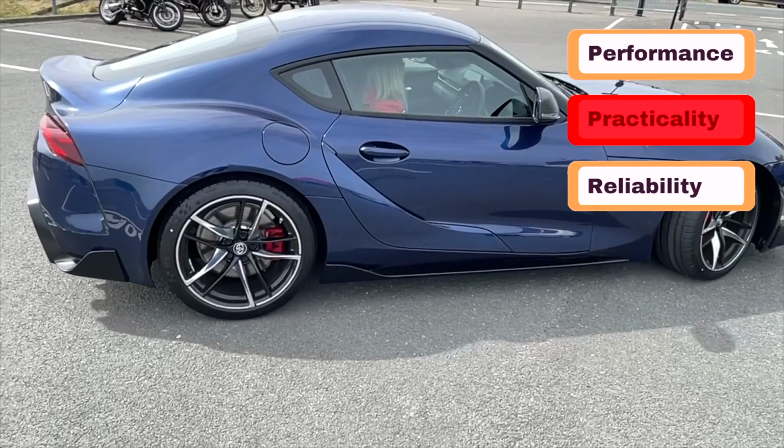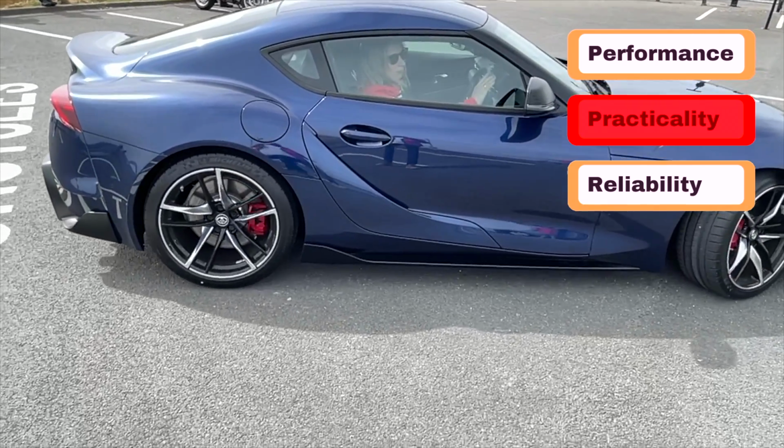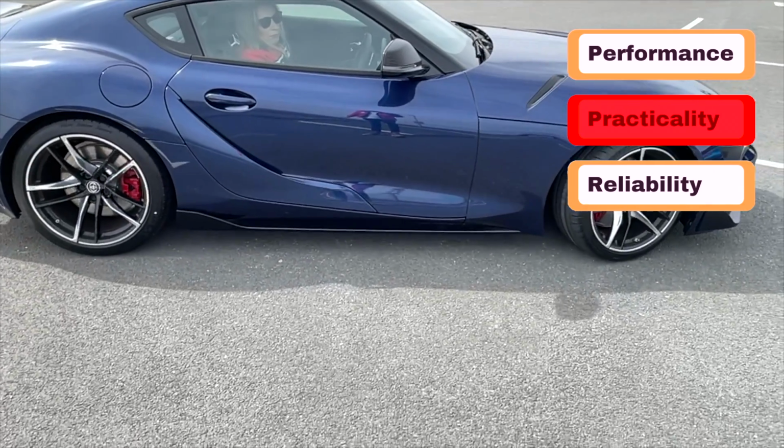Reliability, top scores here. Being a Toyota, you also get a 3-year warranty. However, that may be getting increased to 10 years if you purchase from a dealership after June this year.